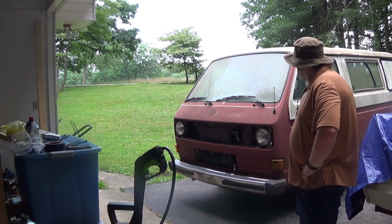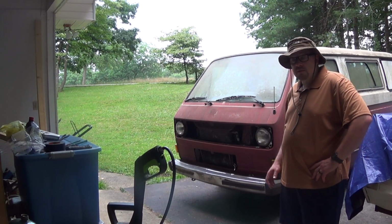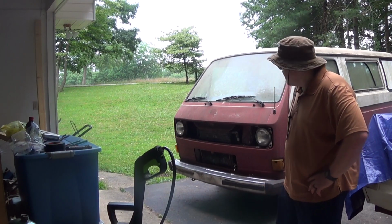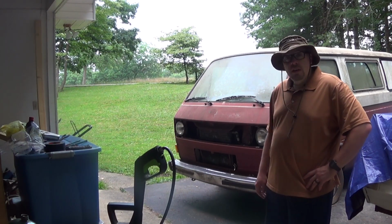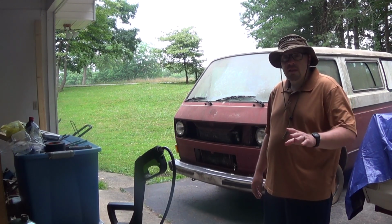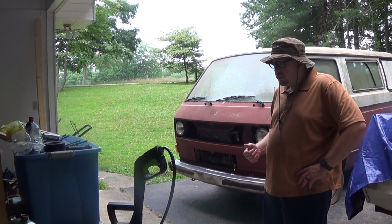So I'm gonna make an attempt at cleaning the exterior. Just a really rough cleaning. This is not a detailing by any means. I think I'm gonna spray it top to bottom with degreaser first. Just let that soak in, and then I'm gonna hit it with my pressure washer.